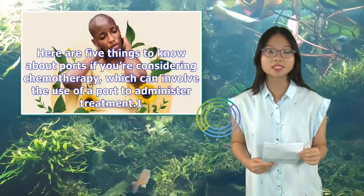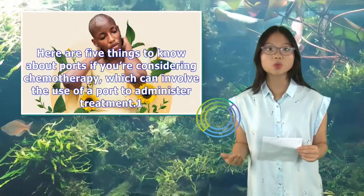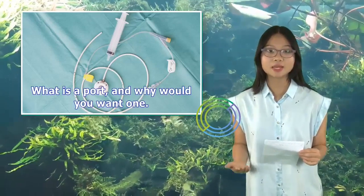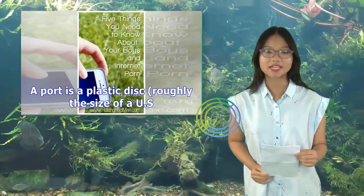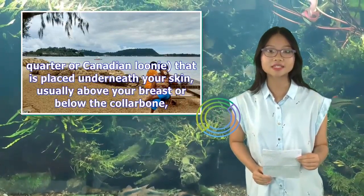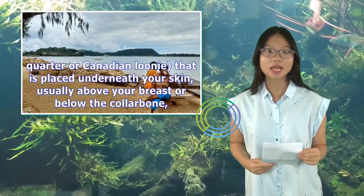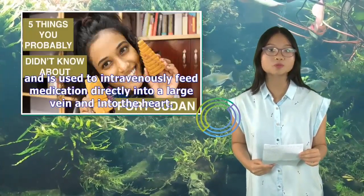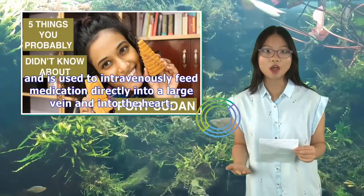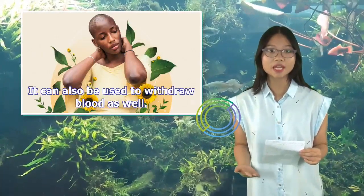Here are 5 things to know about ports if you're considering chemotherapy, which can involve the use of a port to administer treatment. 1. What is a port, and why would you want one? A port is a plastic disc, roughly the size of a US quarter or Canadian loonie, that is placed underneath your skin, usually above your breast or below the collarbone, and is used to intravenously feed medication directly into a large vein and into the heart. It can also be used to withdraw blood as well.